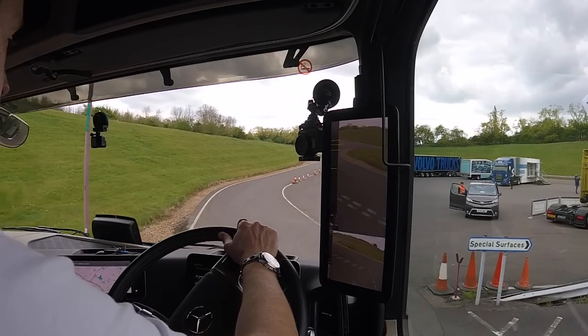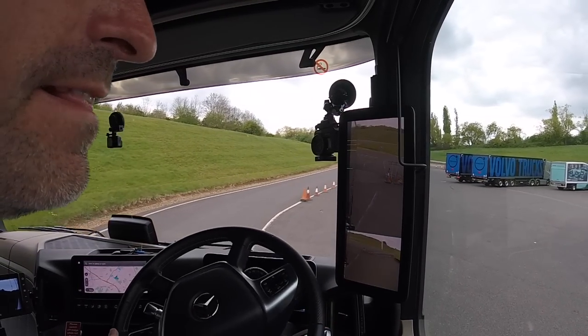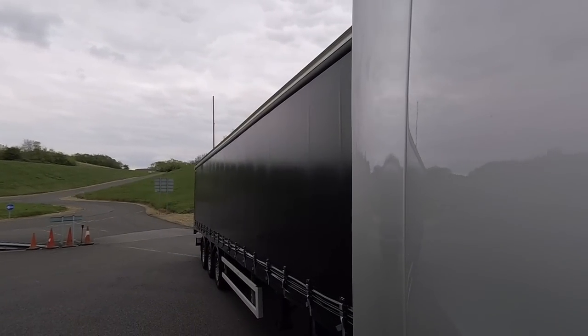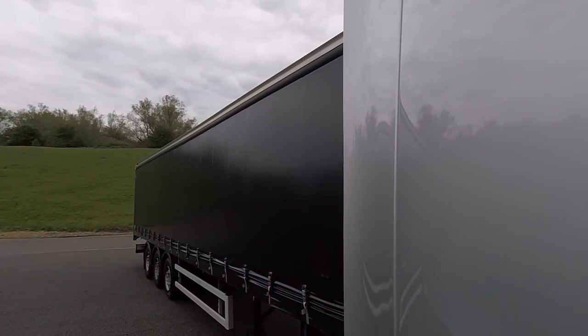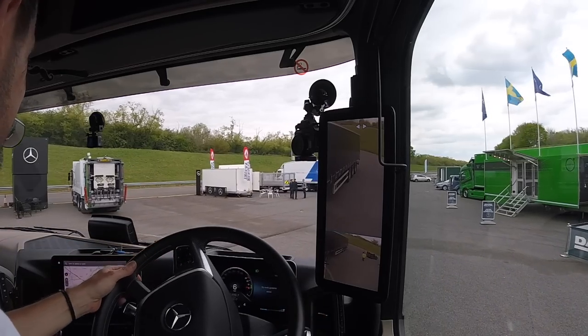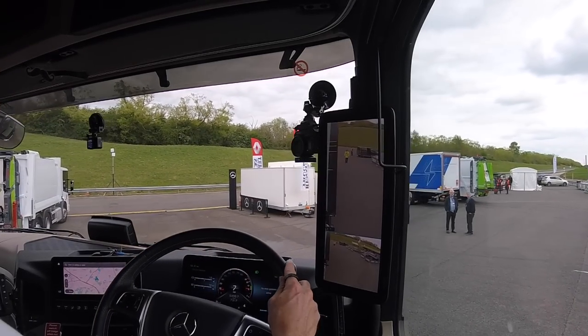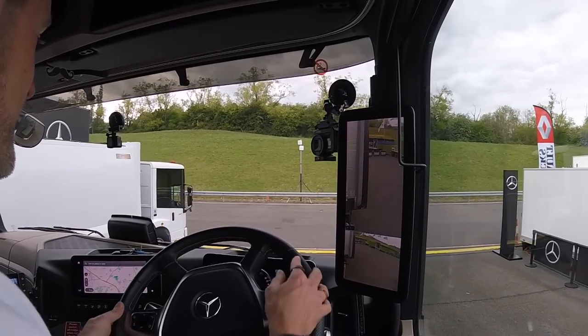And take a big look round the back of the van. Yeah, I don't want to take that out of the way. To the right of the refuse truck? Yeah, to the right of the refuse truck. This is the coolest thing ever. And then round to the left. Wicked. Oh man, that was very cool.